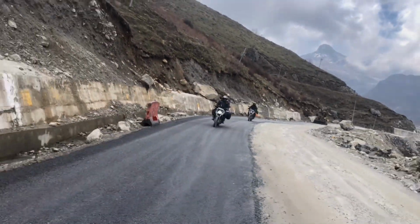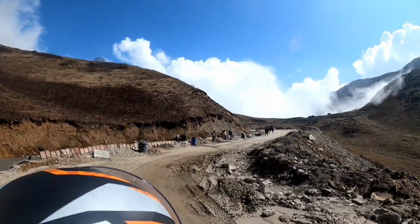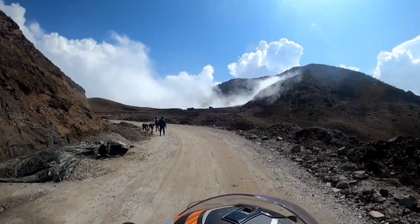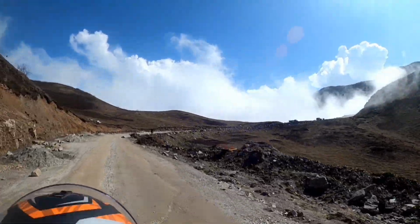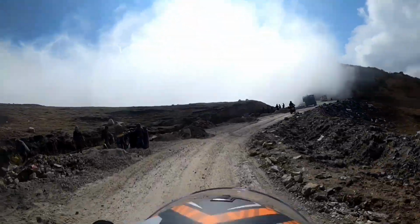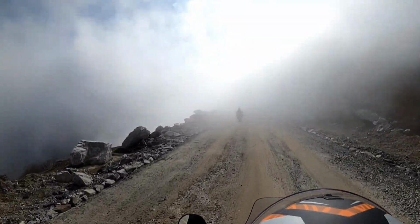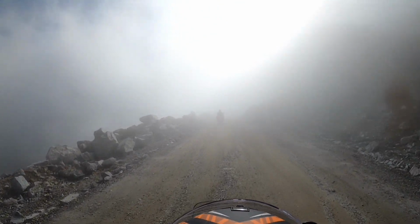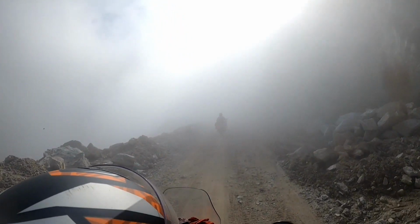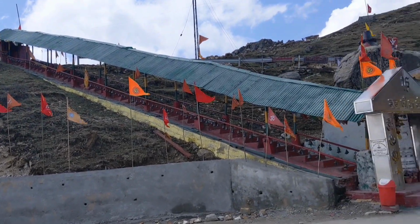Beyond Kupup Lake, the roads were unfortunately under construction and our progress slowed to a crawl. To make matters even worse, clouds started rolling in and reduced the visibility to almost zero. After quite a harrowing ride, we finally reached the old Baba Mandir. This is the old Baba Mandir.